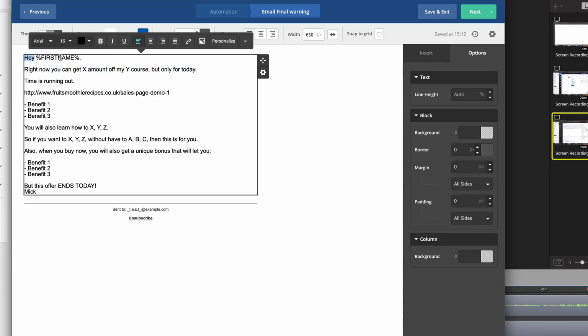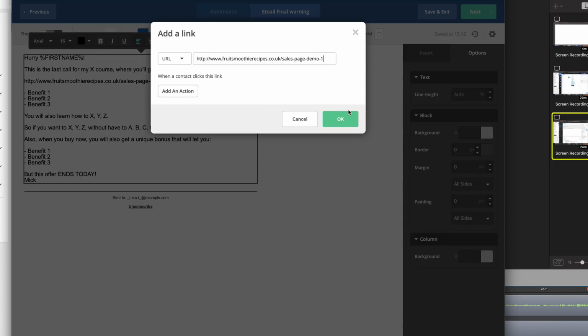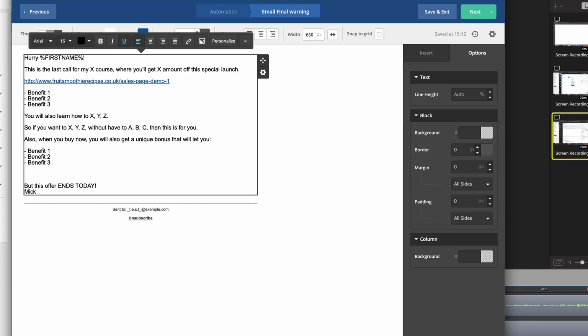I will change this first sentence. So hurry, first name, hurry. Time is, say this is the last call for X course where you get X amount off this special launch. Then we make sure that the link is actually working there. Benefits, benefits, benefits there. Also, when you buy now, you get a unique bonus. And then we give them a reason for this sale. So I'm running this special offer because, and then the reason is going to be your own. I like to say because to welcome you to my email list.